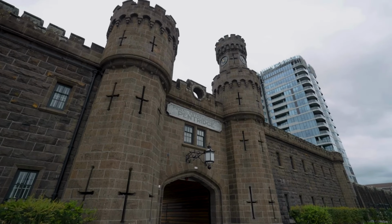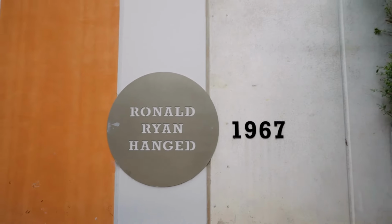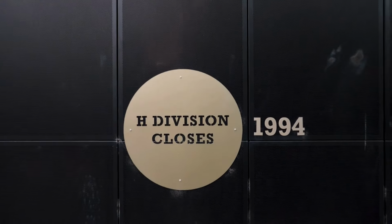What would you say to people who come and stay here? What should they remember? If you come and stay here, come with an open mind. Come to feel the presence of what this place holds. There's a lot of history here. There's a lot of stories. You will become emotionally attached.